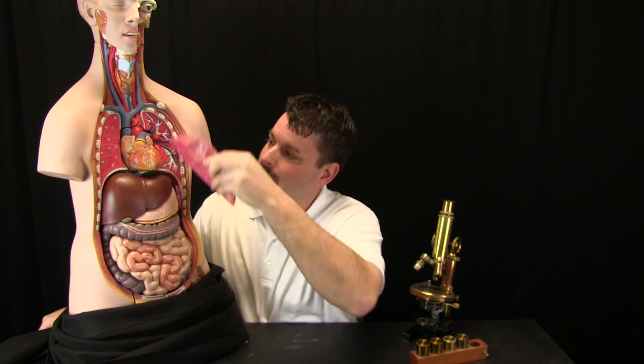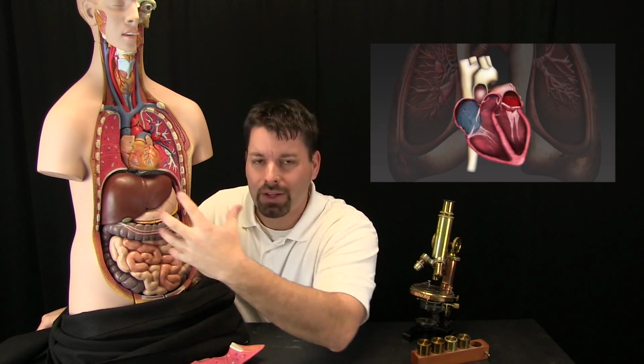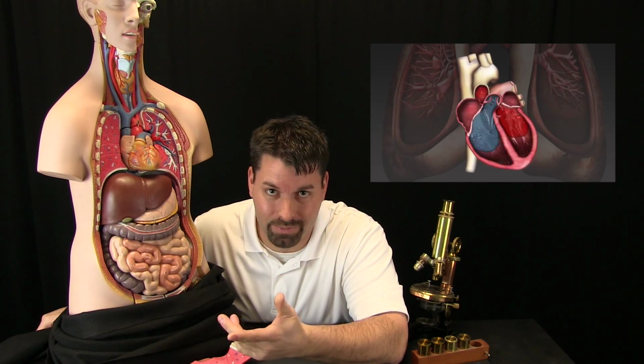We can pull off the lungs and we find something right here. This organ is a heart. It's about the same size as a closed fist. And what's its job? Well, this organ is a pump, and it pumps blood to all the cells in our body. And that blood has oxygen and food. The oxygen comes from the lungs. But where does the food come from?